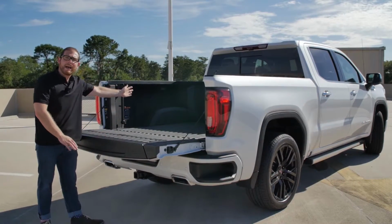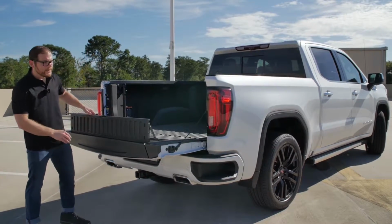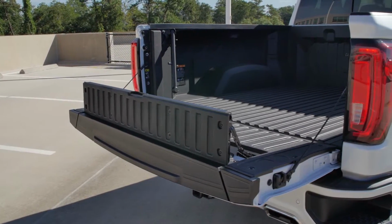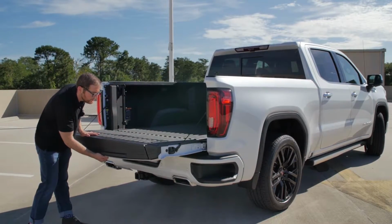But let's just say I have 2 dirt bikes in here and I don't want them to fall off the back. What I can do is I can put this up. Now I have a bed stop here, so I can have my 2 dirt bikes here and not have to worry about them falling out. So now I can go back. That was position 4. Now I can go into position 5.